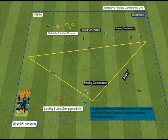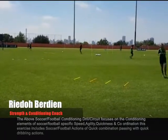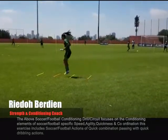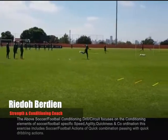The above football conditioning drill or circuit focuses on conditioning elements of football specific speed, agility, quickness and coordination. This exercise includes soccer actions or football actions with quick combination passing with quick dribbling actions.